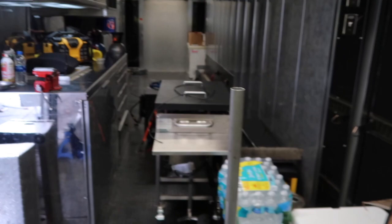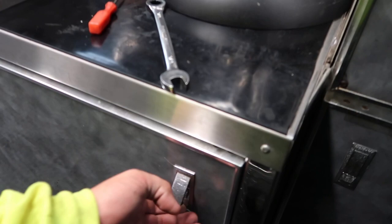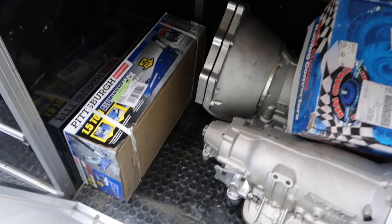I mean, right here, I have a spare motor right there, but I didn't put one in here. This is where I keep my transmissions, a converter, there's a jack, two Turbo 400s, in case we break something at the track.